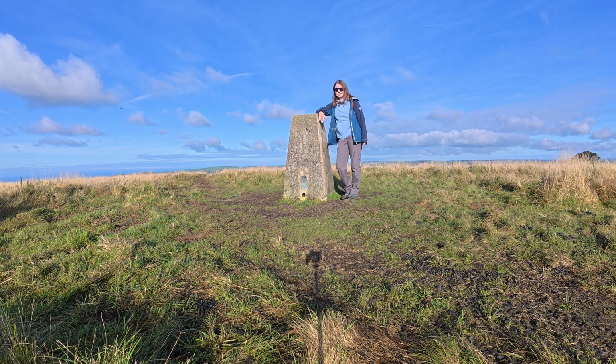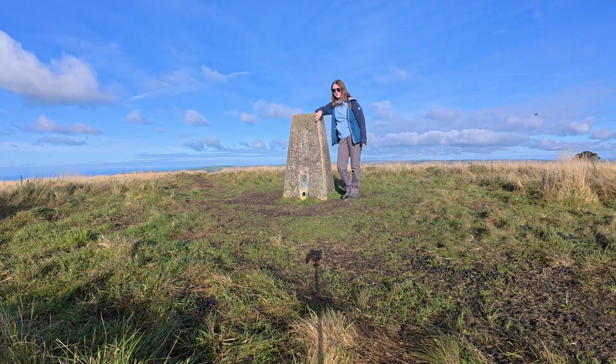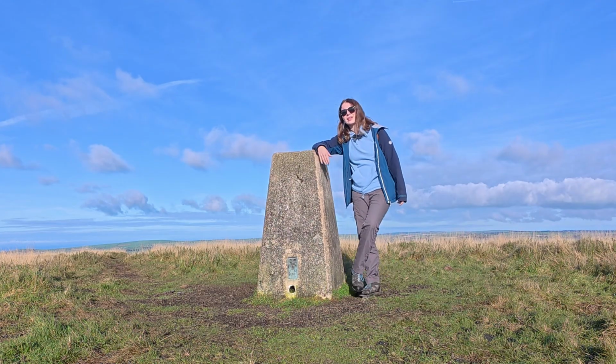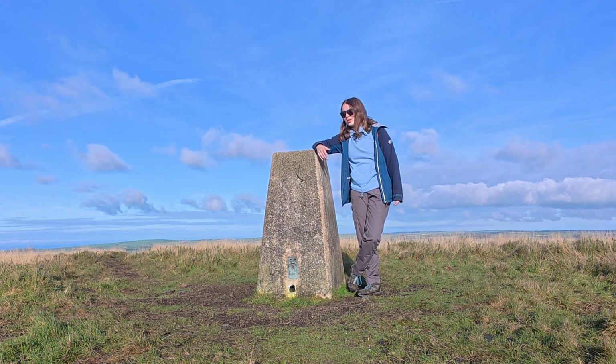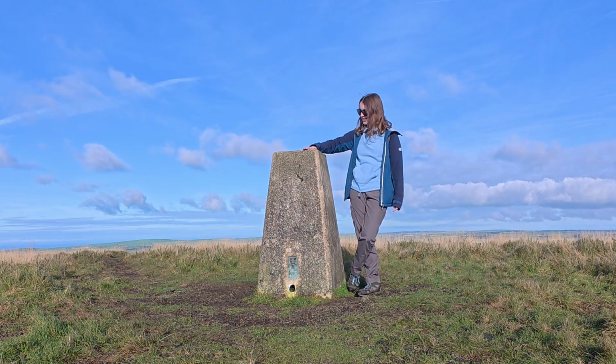I keep saying this, but they're too easy. Well, apart from one of them that I had to pay to get to. But other than that, too easy so far. I'm gonna have to do some harder ones, I think. But I thought actually this one would take me a while to find, but here she be, she exists.